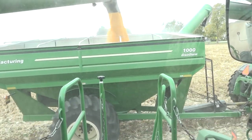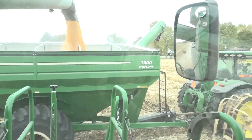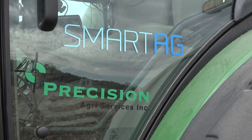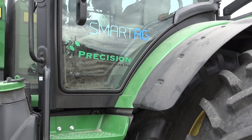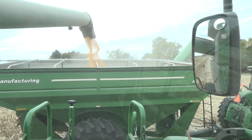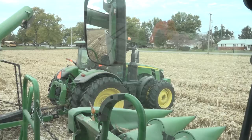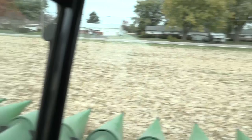So this is your first season with this, and this is actually a beta system. So who manufactures this system? The company name is Smart Ag, based out of Ames, Iowa. The name that they've given this product is AutoCart. And being involved with Precision Agri Services and the tech world for this area, we decided to make the commitment to become a dealer for them. So one of the beauties of being an employee is we sometimes get to be part of the beta.